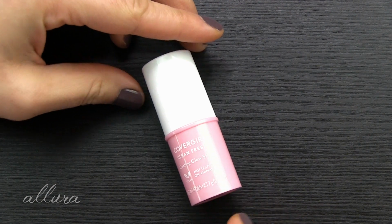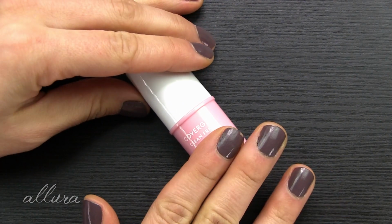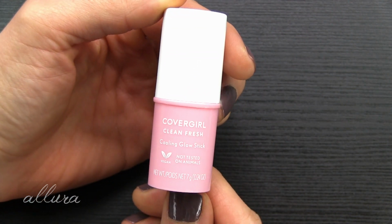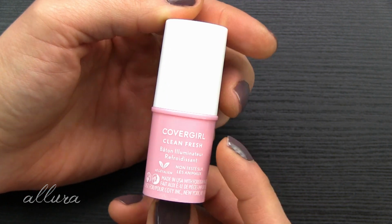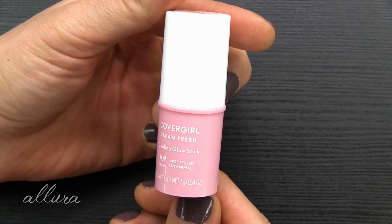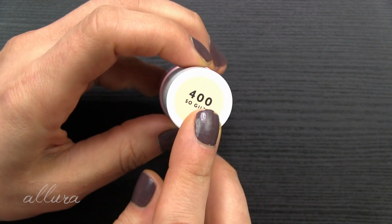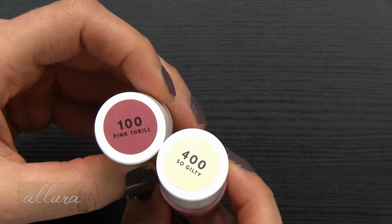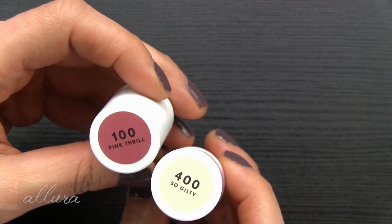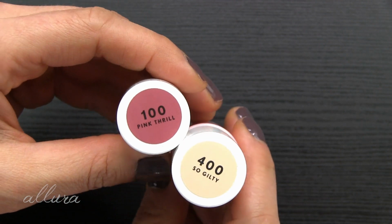So before we swatch, let's take a look at the packaging. You can see these are fairly short plastic tubes with white caps and a pink bottom. You can see that the tube says it's not tested on animals, that the product is vegan, and the amount of product that you get for the price that you're paying is 7 grams or 0.24 ounces of product. Each tube also has the number and corresponding name of the shade, and they are each slightly different in color to give you kind of an idea of what the shade is like inside. I wouldn't say that these are great indicators of exactly what the color is.